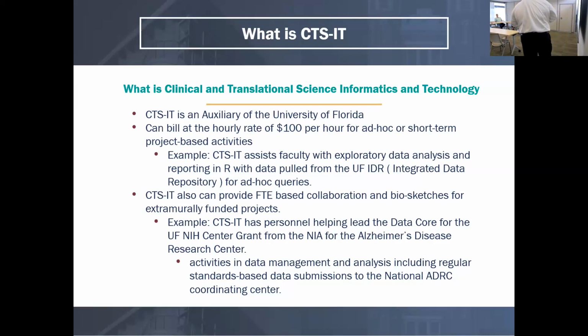We also participate in larger studies that are multi-year grants, like NIH center grants and things like that, where we will actually be named personnel on the grants. So we collaborate as co-investigators or as key personnel. That leads to a little bit of a cost savings because you're making a commitment to keep someone for 5 years. So it's not like a $100 an hour project that we're only doing 10 or 20 or 30 hours on.